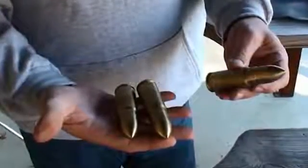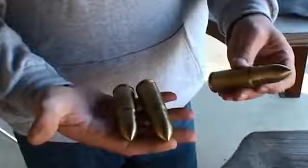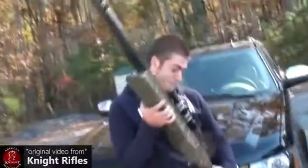The 950 JDJ, 24.1mm. Yes, this is the caliber that 3 unique American limited edition rifles feature. Handling such a gun is not easy.